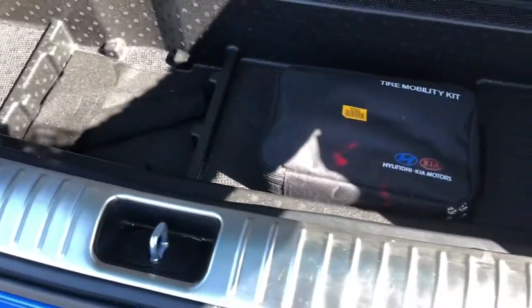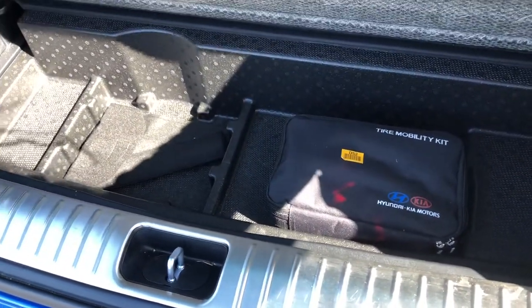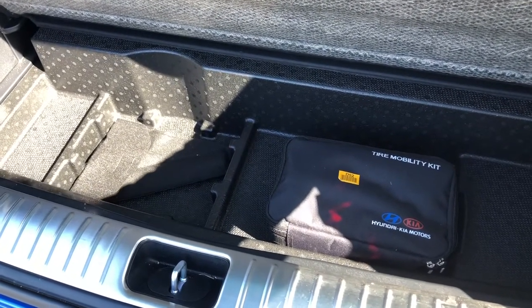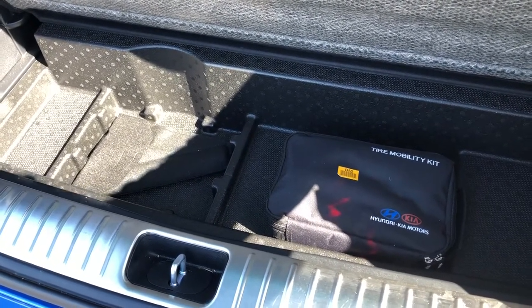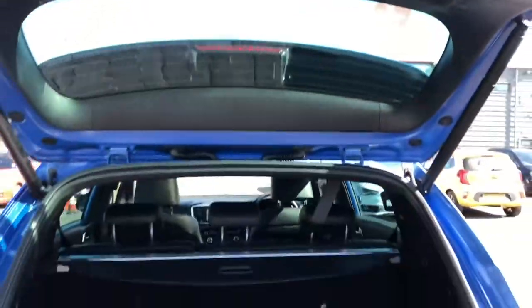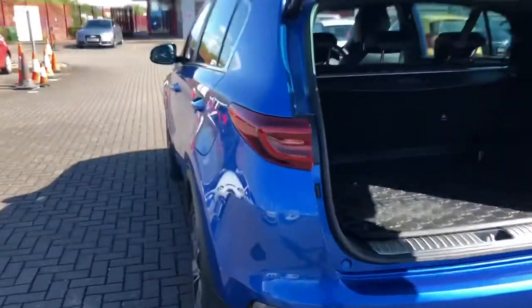Now, going into your underboot storage, you can see you've got areas to keep smaller items that you don't want on show. It won't ruin the overall look of the vehicle, as it is neatly hidden away here. This boot space really is something special, and it gets even better as we go through the car. Now, to close the boot, all you have to do is click the button and it will automatically go down. So if you're carrying shopping, you won't struggle to close the boot.